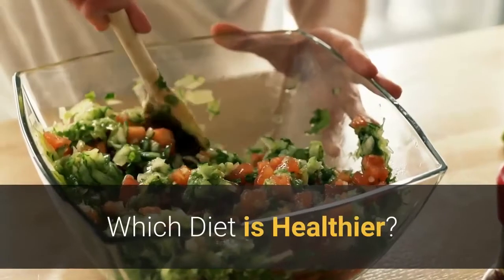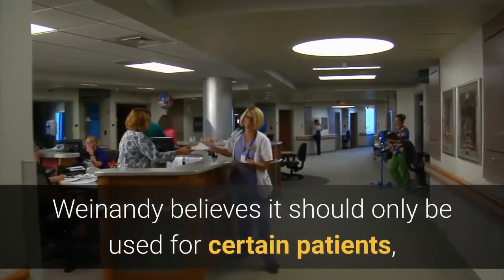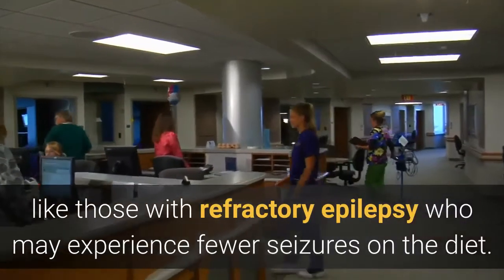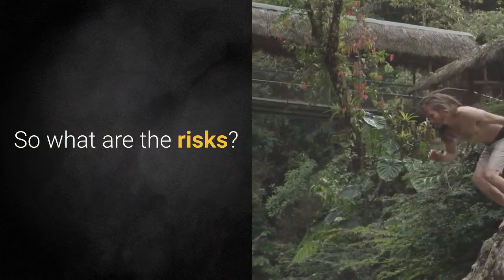Which diet is healthier? First, how healthy is keto? Weinandy cautions against going high-fat for weight loss. The risks for a pretty healthy person usually outweigh the benefits, she says. Weinandy believes it should only be used for certain patients, like those with refractory epilepsy who may experience fewer seizures on the diet. So what are the risks?